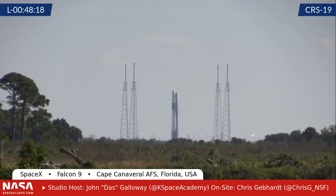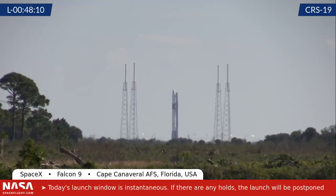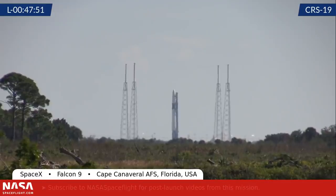Then very shortly after that, just 24 hours later, the Russian Progress MS-13 vehicle will be arriving at the International Space Station for an automated docking to the Pirs docking compartment on the Russian side of the station. So it's a very busy 24-hour period for the station as both Dragon and Progress arrive within 24 hours of each other.